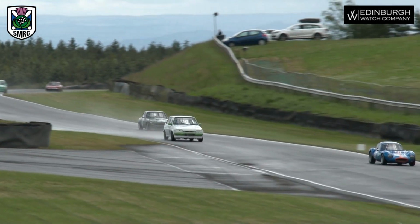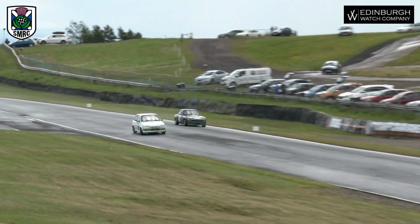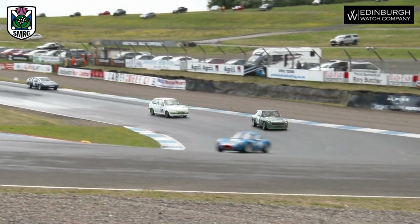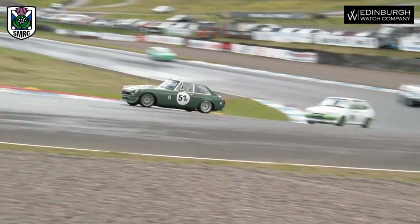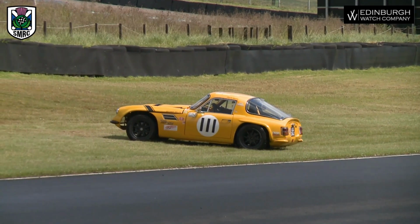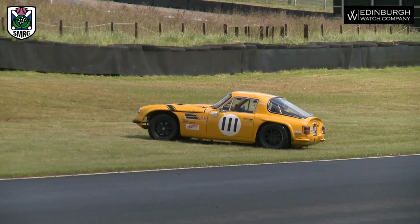We've seen Colin Calder putting a lap among the XR2s. Of course, another championship running in tandem at the same time, the XR2s. We've got Paul Green and Duncan O'Neill and Sonny Gray, the 3 of them in that class. Paul Green, that was 10th overall.